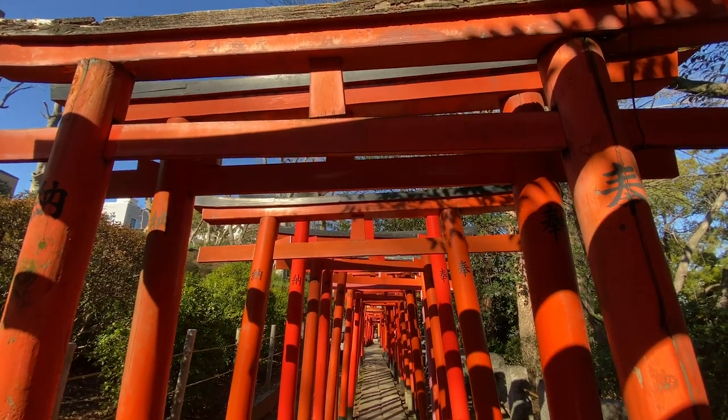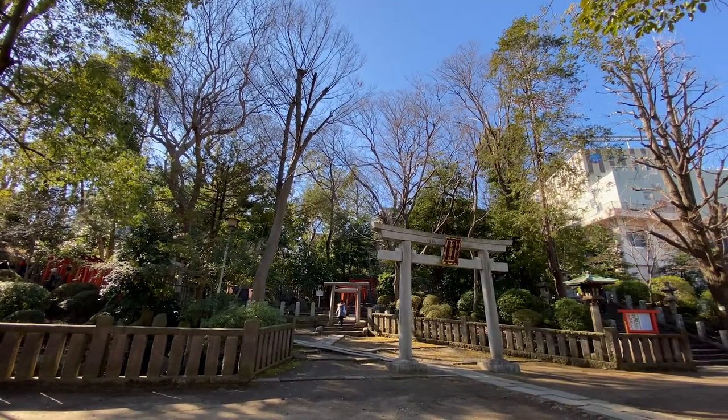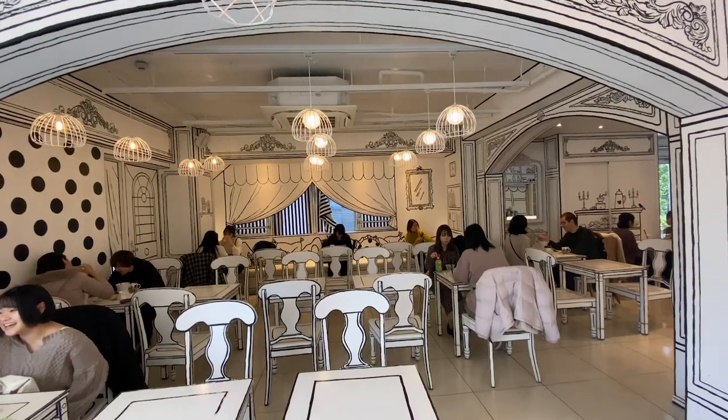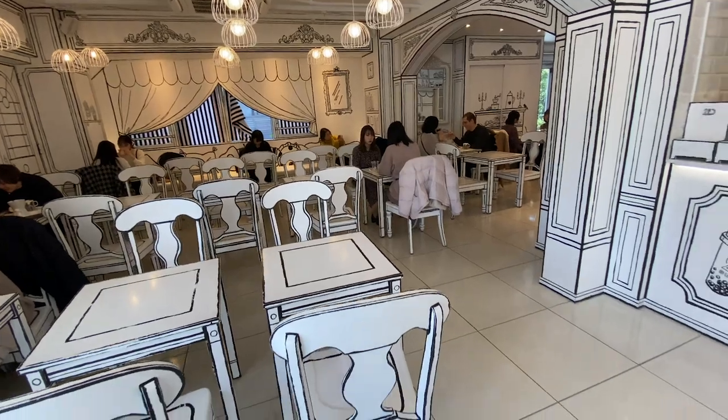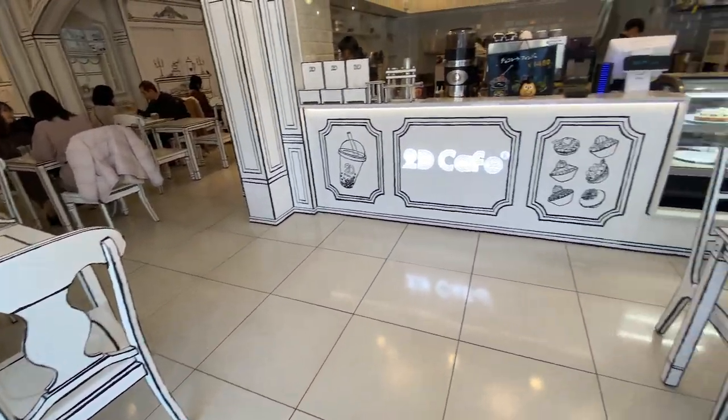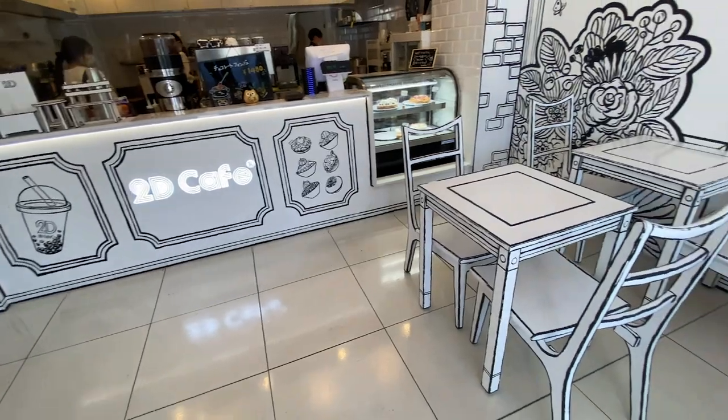Asakusa Jinja Shrine is obviously beautiful too. There's way less people there than you see at Sensoji. The Nezu Shrine is just one of my favorite places in Tokyo. You must go there. Keep an eye out for the turtles. Keep an eye out for that little kingfisher that was stealing the turtles' babies. The 2D Cafe, now that is something else. That is one of the coolest cafes I have ever seen. I cannot believe that there's a place like that in Tokyo. Shin-Okubo is a great suburb too, so definitely add that one to your list.